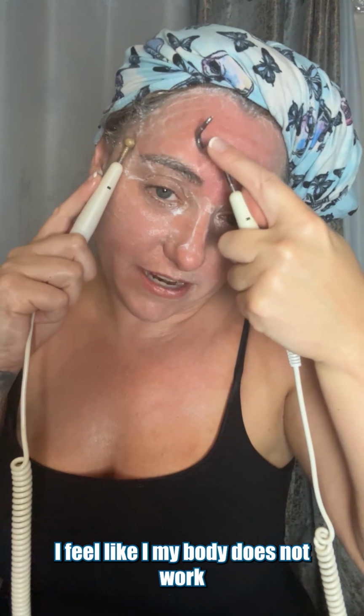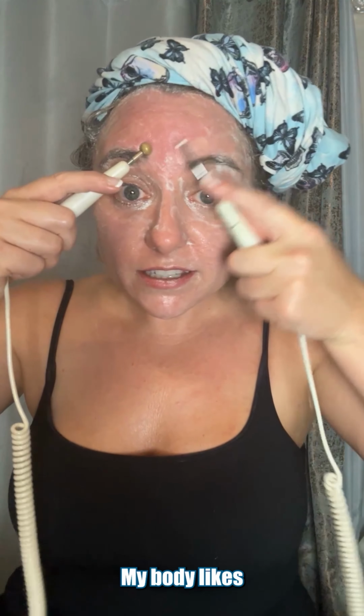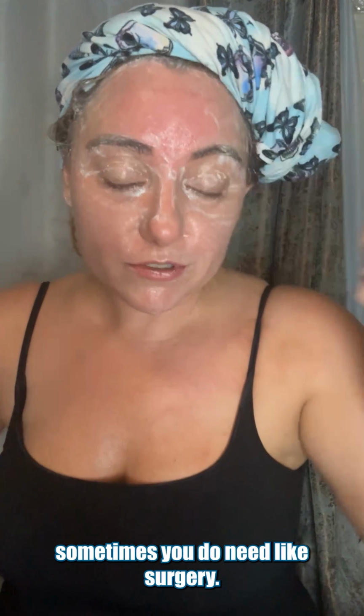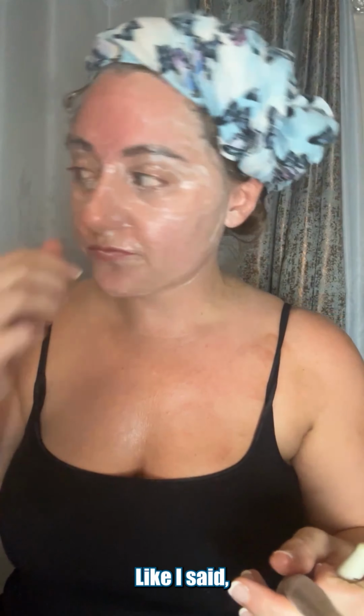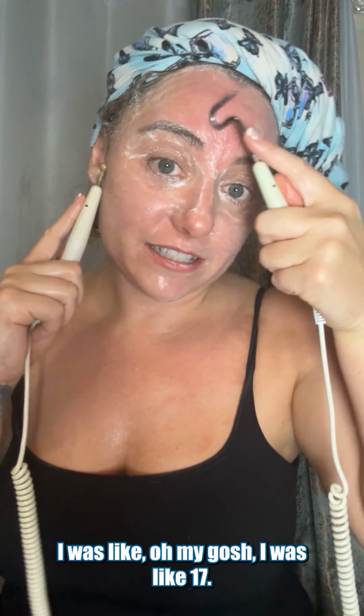I feel like my body does not work well with any kind of fake chemicals or medications. My body likes stuff from, you know, plants and God and stuff. Don't get me wrong, sometimes you do need surgery, like I said. When I saw my x-rays and saw my teeth are relatively straight, I've never had braces or anything, and these wisdom teeth were going this way, I was like, oh my gosh! I was like 17. Take that out right now. I'm about to lose my insurance.